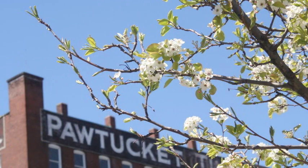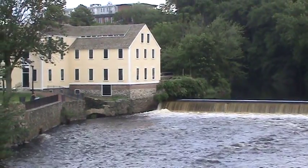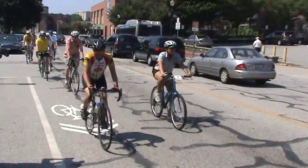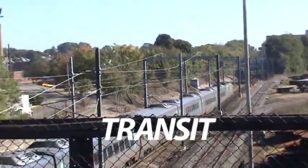Pawtucket is a leading urban center. It has access to a tremendous workforce. It has an infrastructure of land and built environments for economic development and redevelopment. And most importantly, we've got the momentum with Pawtucket to really begin to connect our workforce to our workplace. And it will be the mass transit and intermodal transit systems that will be driving that process over the next several years.